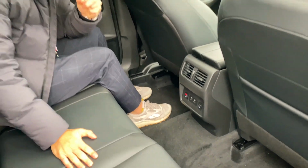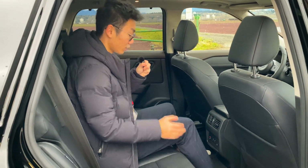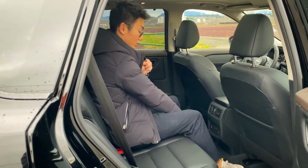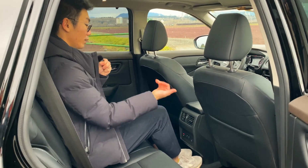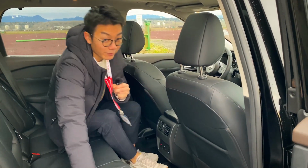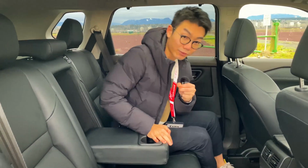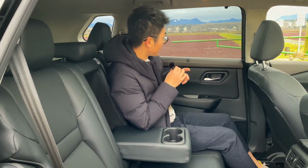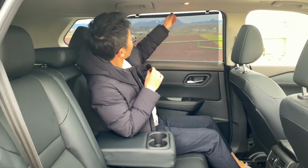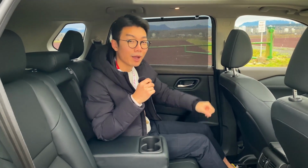And then if you don't have anyone sitting in the middle seats, the middle seat is actually very comfortable as well. It's not too high, and the center hump is not too high as well. So you can put your feet here. I still have lots of room to maneuver around. And if you're not using the middle seats here, you can fold down the handrest to rest your hand, as well as there's sunshades for blocking out the sun, so your kids won't complain about the sun being in their eye.